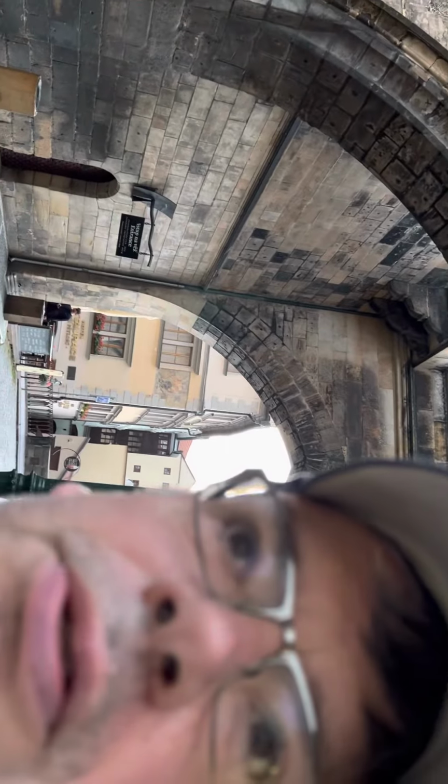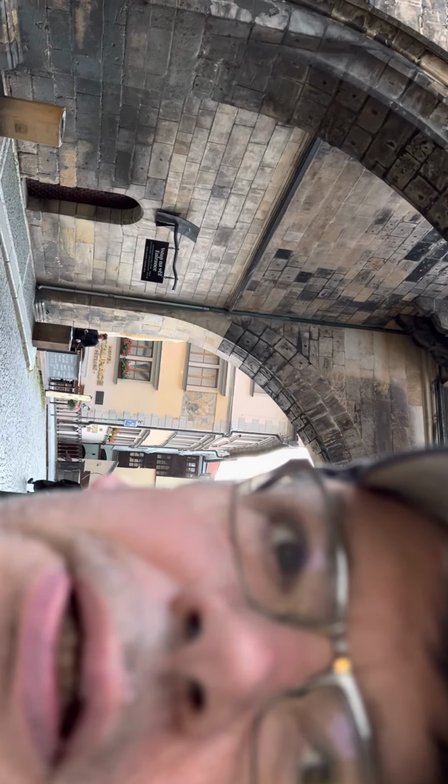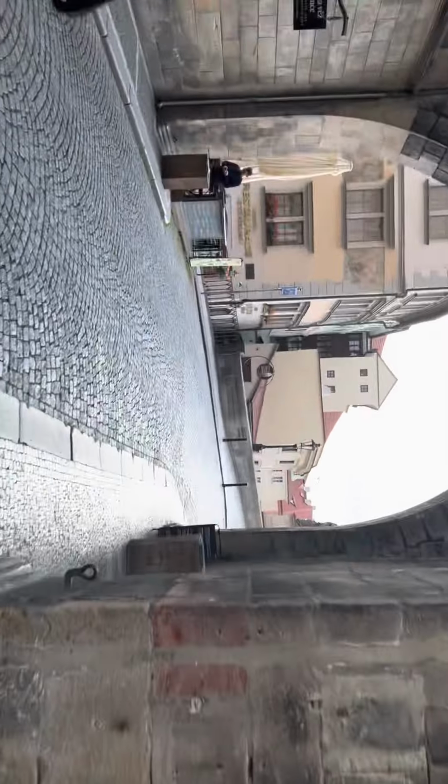And that is the Charles Bridge in the morning, so Don can see what it's like, because he hasn't seen it yet. Highly recommend it, even though it's very touristy. Even though it's very touristy, it still has considerable charm.